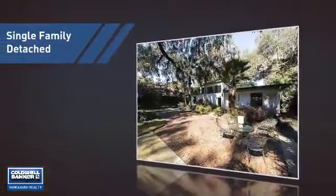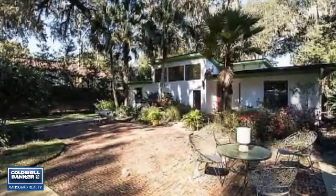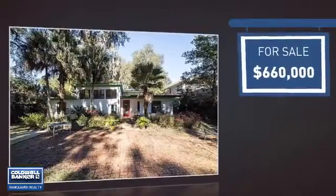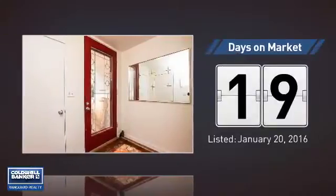This home is a great choice for those looking for comfort, convenience, and the privacy of their own home. And it's located in the Jacksonville area. Currently listed at just over $650,000. It's been on the market since January.